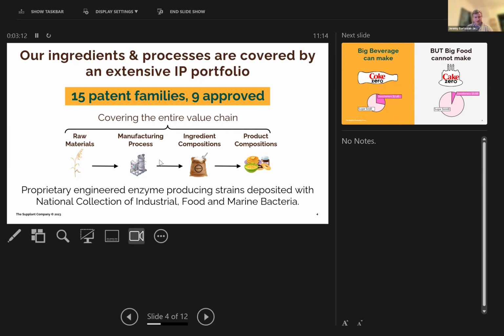And so that patent portfolio is growing nicely, and as a young company, that's one of those first kind of assets that we can build value with. And just to mention that our engineered strains are also protected more by know-how than by patents, but they are deposited at the NCIMB up in Aberdeen.